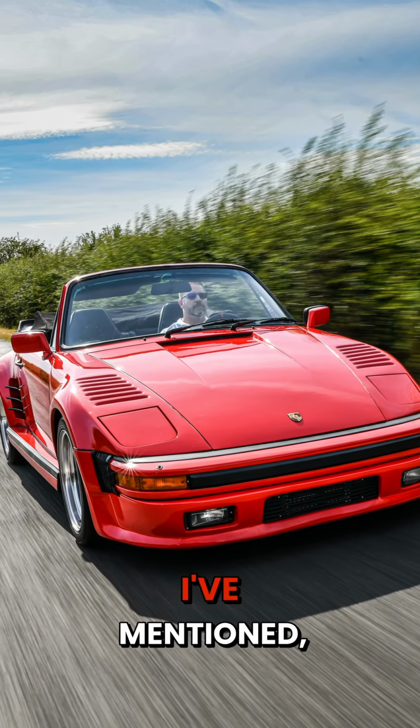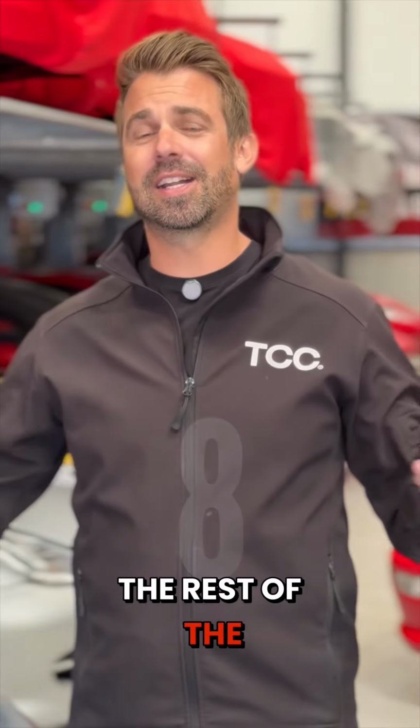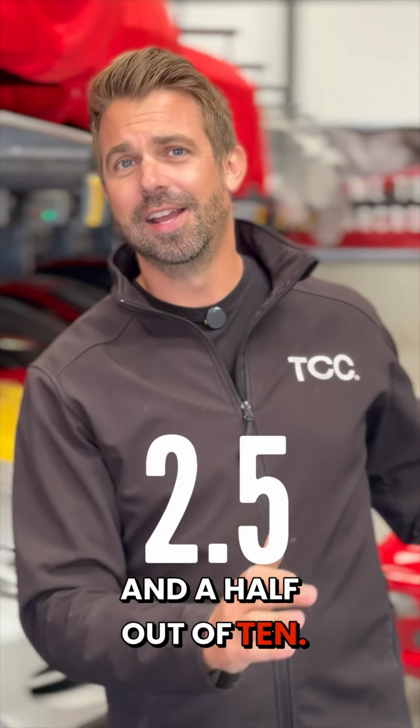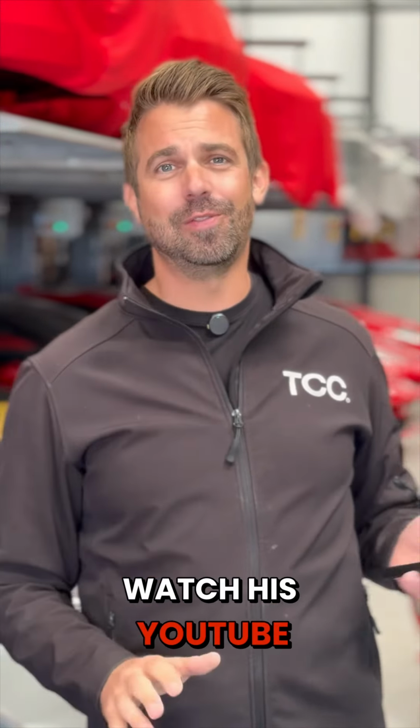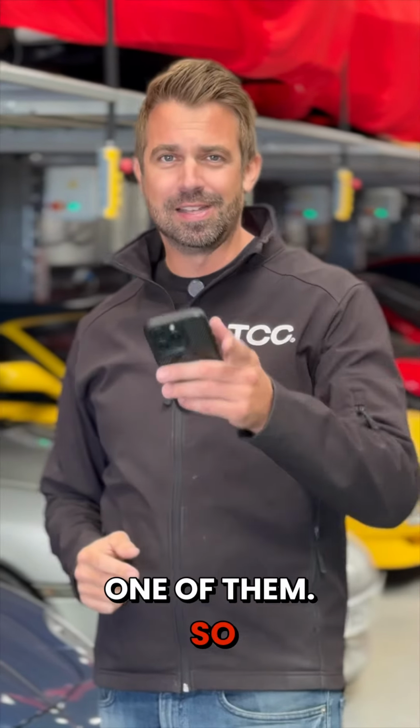In terms of the cars I've mentioned, I'm going to give him around about an 8 out of 10. In terms of the rest of the collection, I'm going to give him about a 2.5 out of 10. Believe me, when you watch his YouTube video, there is some cool, quirky stuff. The great thing is he has a passion for every single one of them, so definitely go and check out that video.